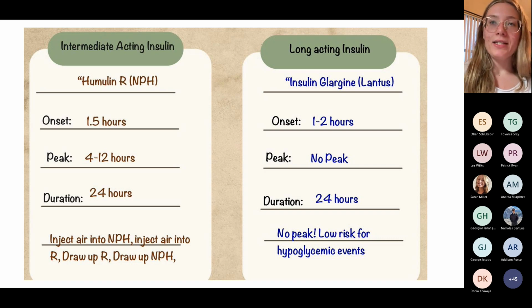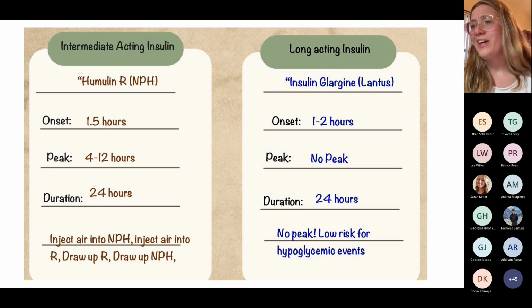Our intermediate acting insulin, again, I reiterated the proper technique. But again, onset, peaks, durations. They're just unfortunately things you just kind of got to know. Maybe you can get a general idea. Okay. Our long-acting insulin, though, it has no peak. It is long-acting. Therefore, it's very low risk for hypoglycemic events.